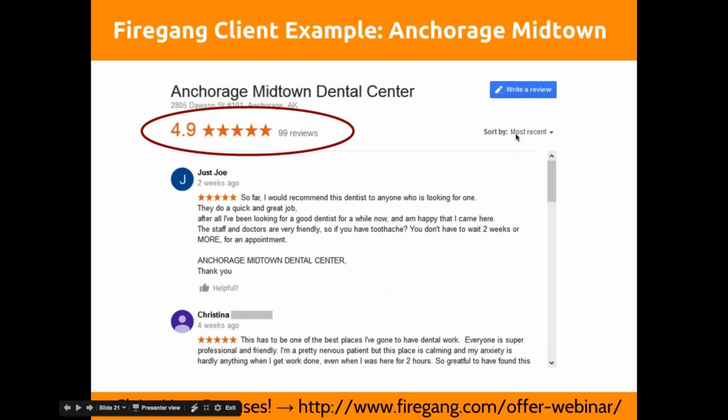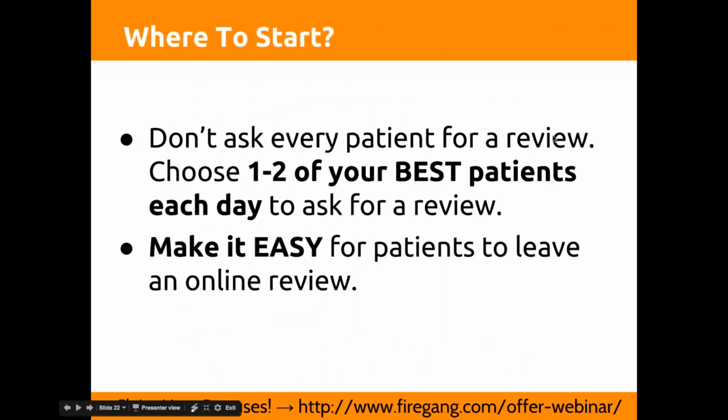You can see here, you can sort by most recent. If you looked at your reviews on Google, these are Google reviews, by the way. This is what Google looks like when you search your Google page. You can see how long ago it was, 2 weeks ago. You can see the number. You can see the rating. You can see patients can sort by most recent, whatever it may be.